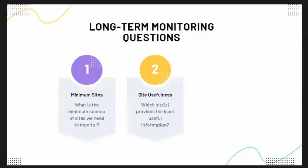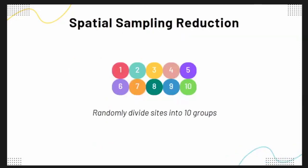All right, let's break down the first piece of the puzzle. What's the minimum number of sites we need to keep our eyes on? And which ones do we not necessarily need to keep our eyes on? Let's unveil the secrets in these hidden sites.